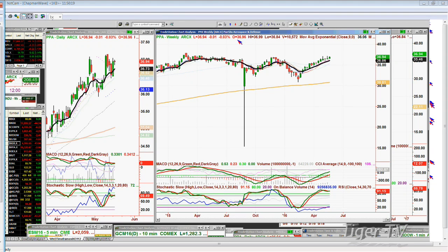And if you recollect, I was saying, gee, I wonder with this president whether the defense stocks are going to do very well. Do very well? Are you kidding? They've been absolutely the place to be. So this is a leg.